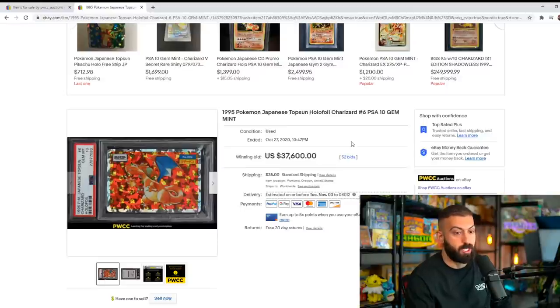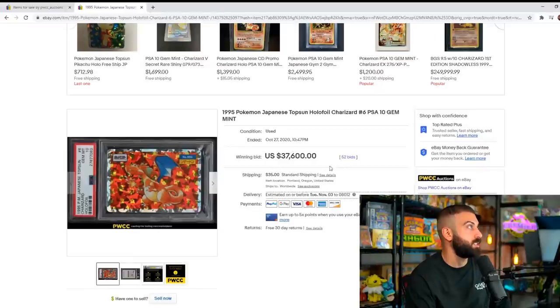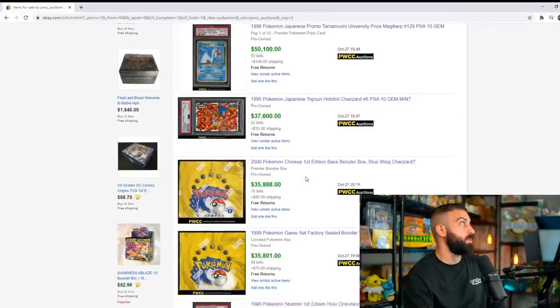I really think that this thing's going to blow up way more once people realize what it is. It's at 37,000 was what this sold for, but yeah, that's what I'm thinking. Crazy, crazy. And I think you can actually open up an entire booster box. I don't even know if you're guaranteed a holo. I think it's one per box, but you might not even get one in a box.